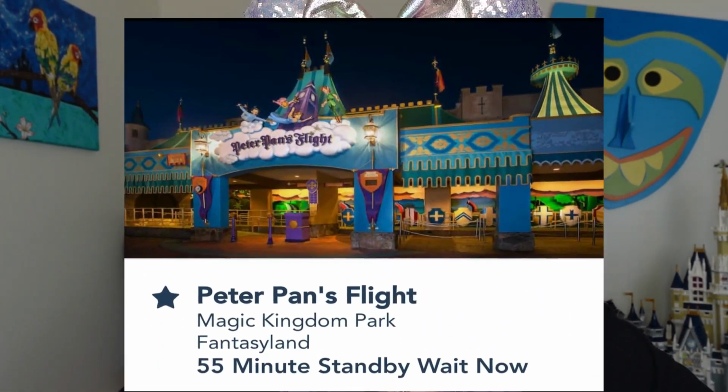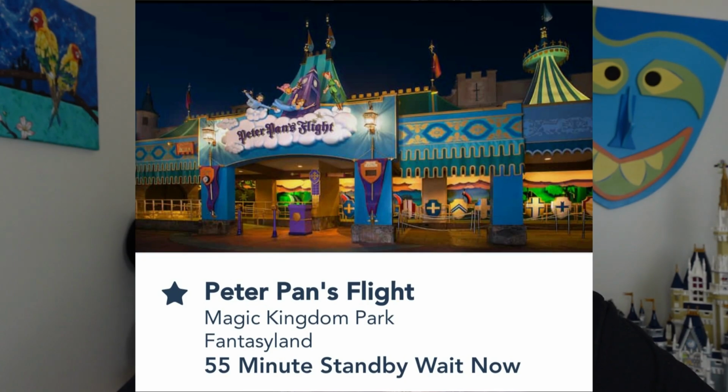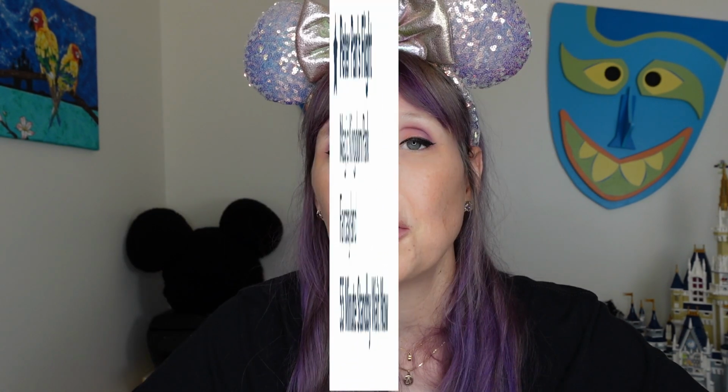So just go ahead and get your little guys over to the park as soon as you can. And you're gonna wanna rope drop. First ride, Peter Pan. That's right. It's like a 45-second ride whose line can get into the 70-minute zone. So yes, do Peter Pan and just get it out of the way.